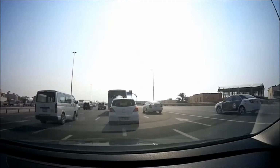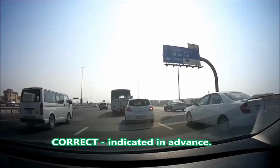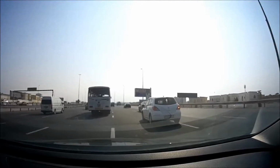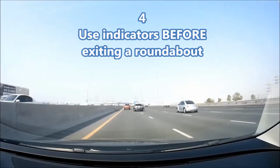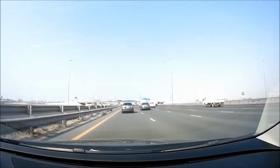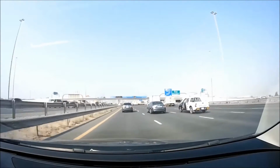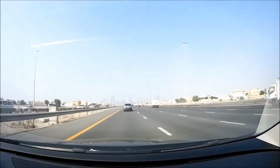Another example where people misuse the indicators is roundabouts. Whenever you are exiting the roundabout in traffic like in Dubai, where we drive on the right side, usually you will be exiting the roundabout to the right side. Just simply use the indicator before the exit, so the cars around you, especially the ones behind you, know that you're about to change your direction. This simply makes driving more comfortable.